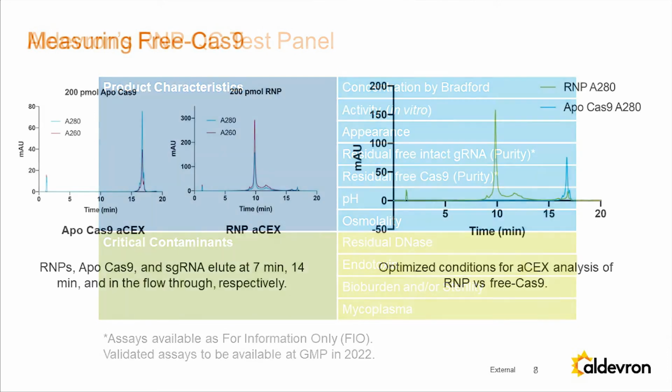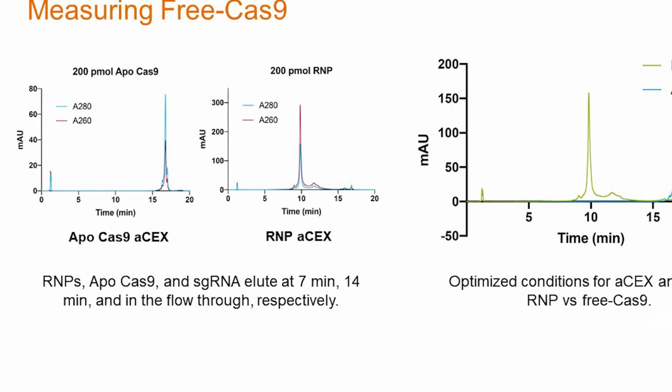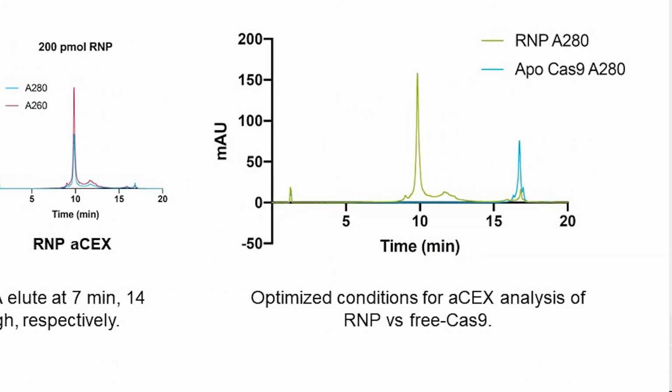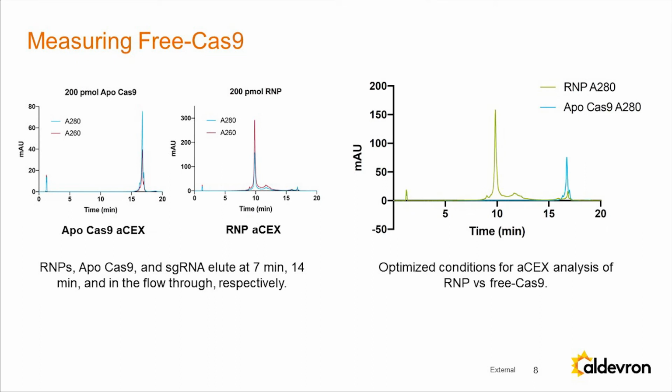For measuring the free Cas9, we use ACEX. So you can see here on the left panel, the unbound ApoCas9 on the left and the bound RNP on the right. So when you overlay these two, we can see that there is a significant difference in the migration between the bound RNP and the unbound ApoCas9.